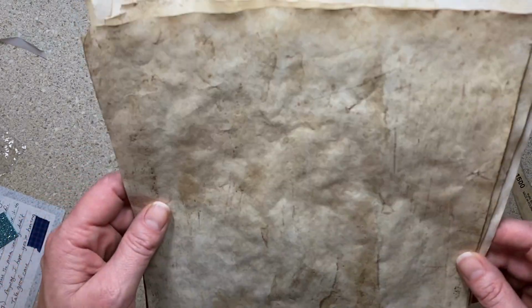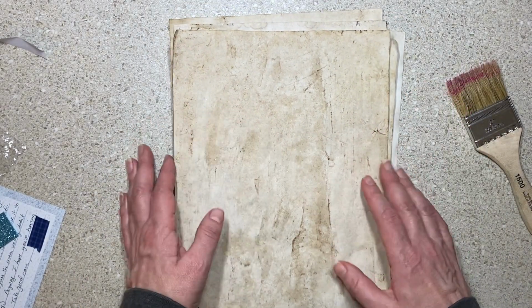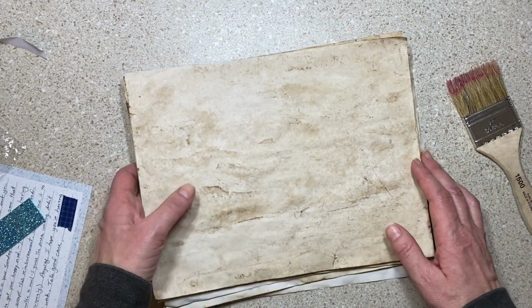Somehow I've gotten glitter on them too, so that makes them more fun. Anyway, I like them. I will use them. But I don't feel compelled to make a bunch more tonight. So that's where I am on that.